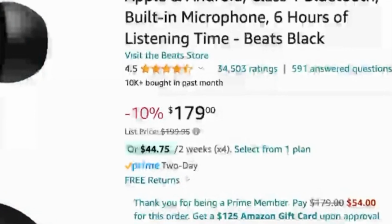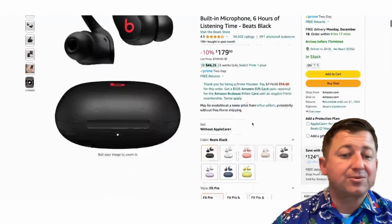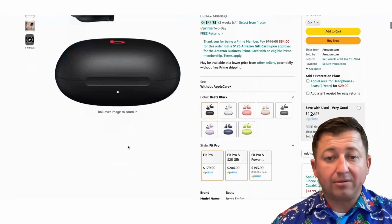So you can see right here, it says last purchase December 4th. I went ahead and bought them. They showed up to the house, and guess what? I've been using them for a while now, kind of trying them out, letting you know how it goes.